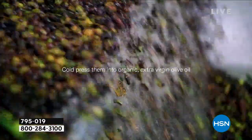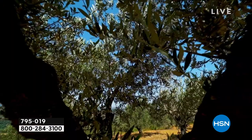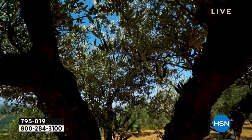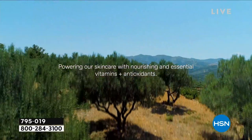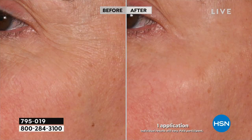Now the yield is a lot smaller in the early harvest because the olives actually aren't fully ripe, but they have five times the polyphenols, the omega fatty acids. They're more powerful than even our regular olives, which are very powerful. And here you see the results of that power, right?